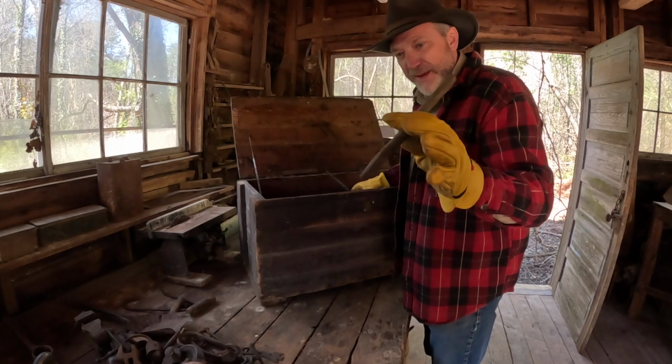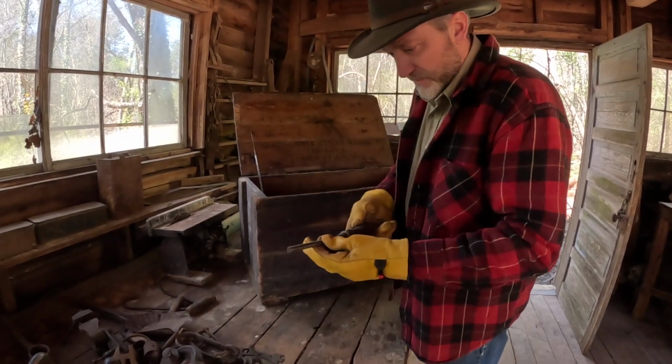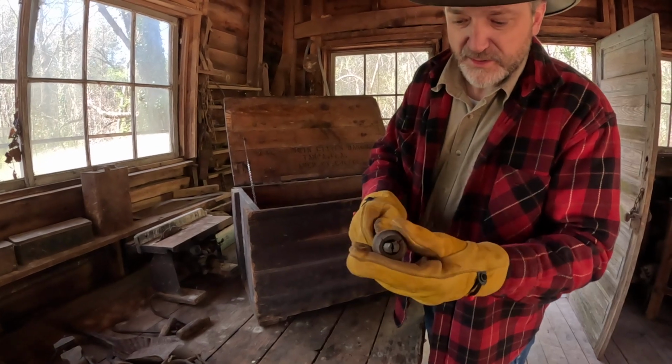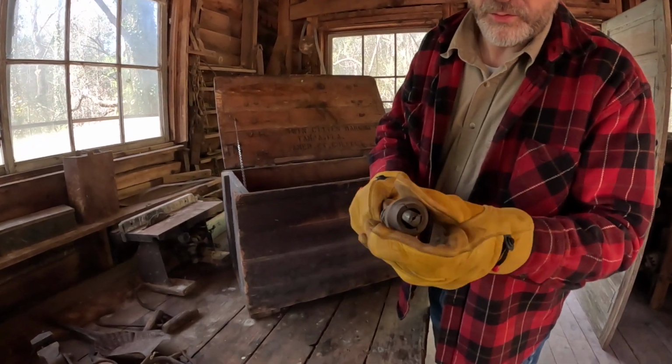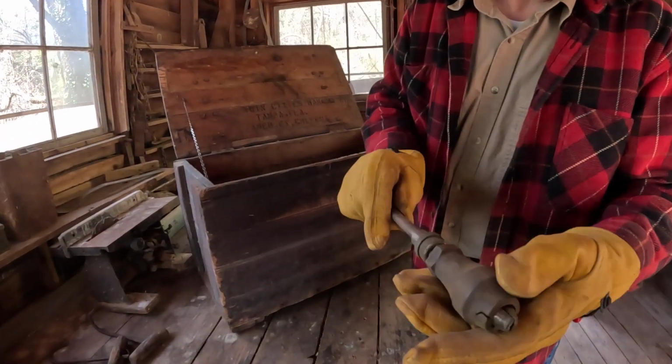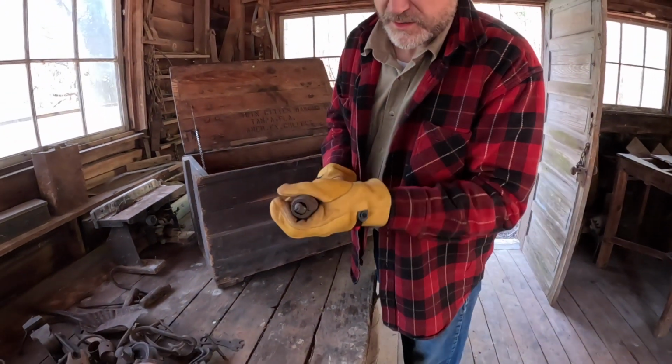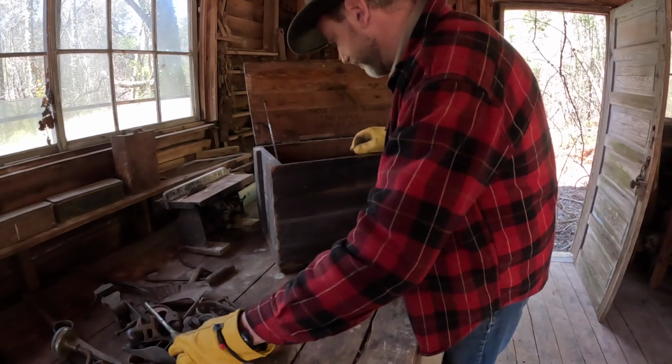Some kind of a spike. I think this might have went to the old drill press. I'm not sure, but you can still open it.